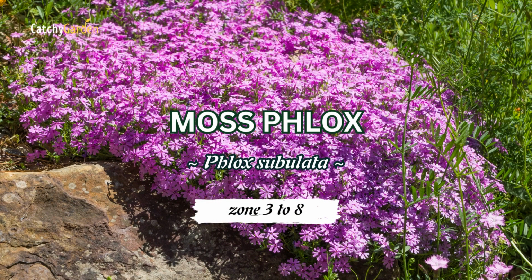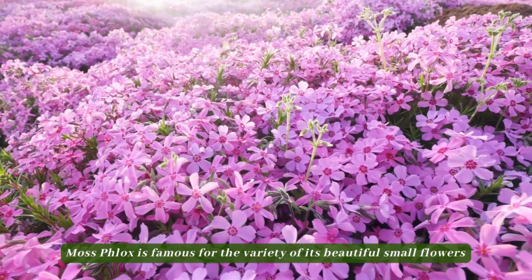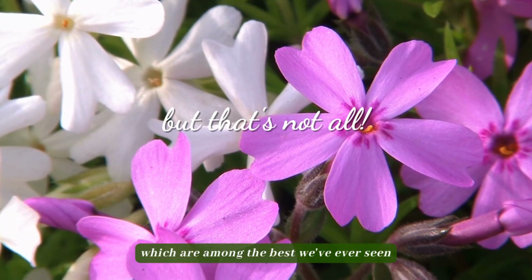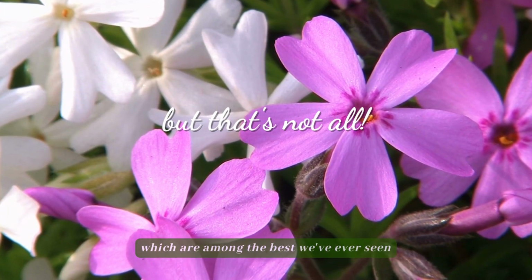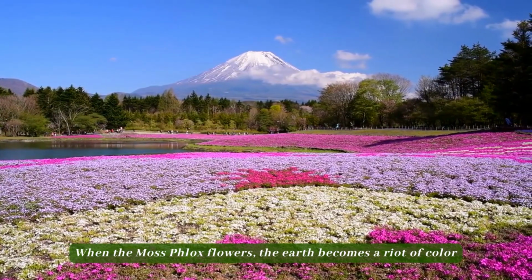Number 1. Moss Phlox. Moss Phlox is famous for the variety of its beautiful small flowers, which are among the best we've ever seen. But that's not all. When the moss phlox flowers, the earth becomes a riot of color.